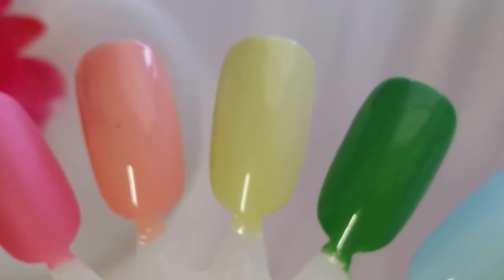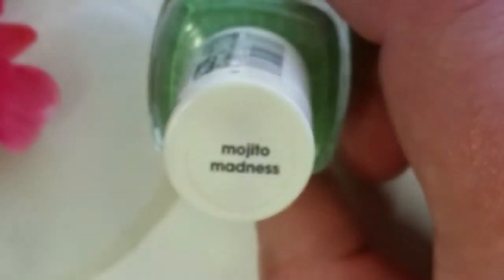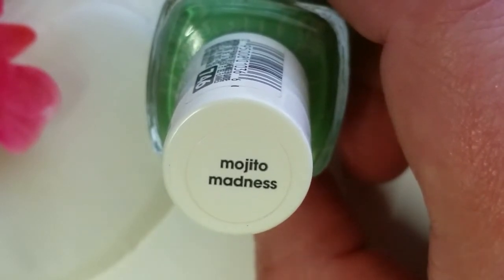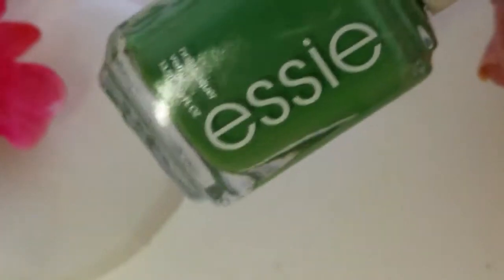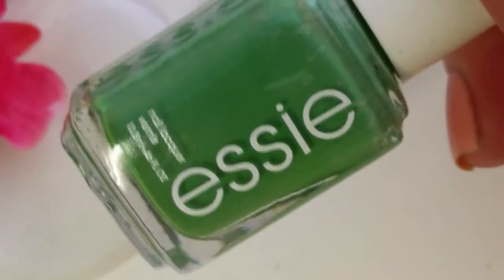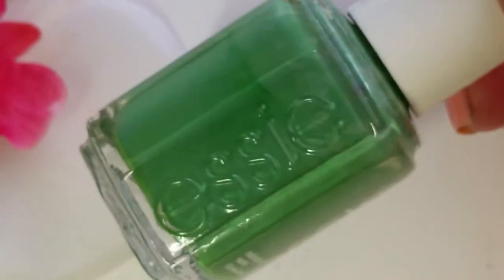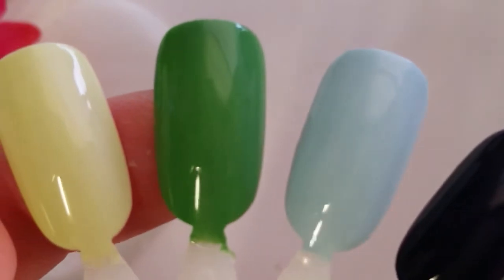Okay, now on to our green. So for my green, I definitely have a classic here. Lots of people love this. They call it the Starbucks Straw Green, which is pretty accurate. Mojito Madness. And like I said, it's just like the perfect Starbucks straw green. That is very, very correct. It's gorgeous. The formula is great. 2 coats. It's a staple. I think that anybody who loves Essie probably has this, and they probably love it just the same. So let's look at a swatch. It's very unique. I have not found any other polish to dupe that color. So here is 2 coats on the nail wheel.